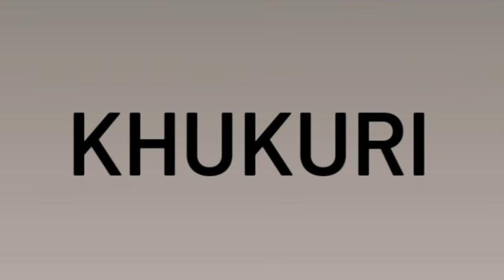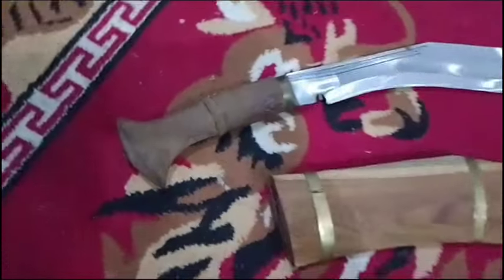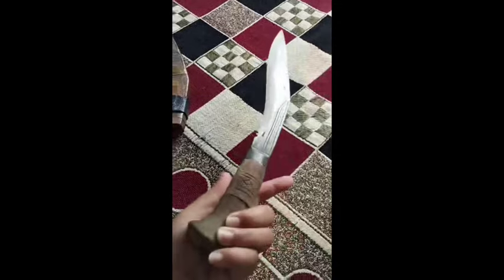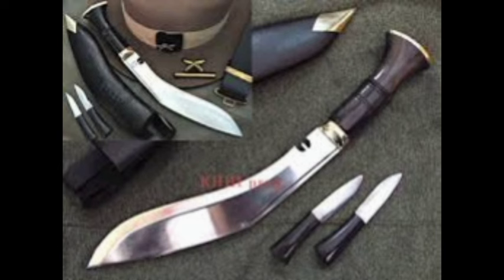Now let's know about the kukri. Kukri is a type of short sword with a distinct recurve in its blade, originated in the Indian subcontinent. A man with a kukri represents a man with honor, dignity, courage, and loyalty.